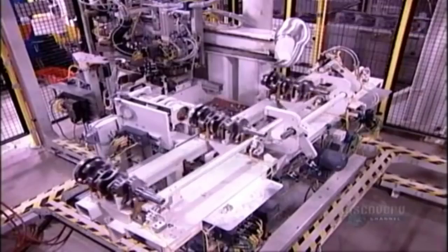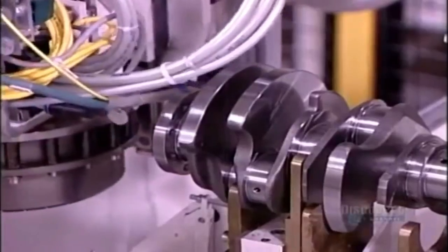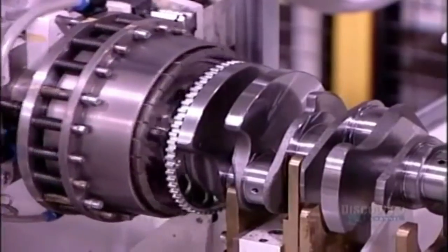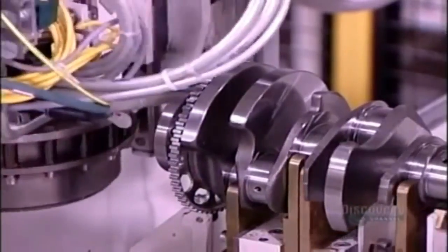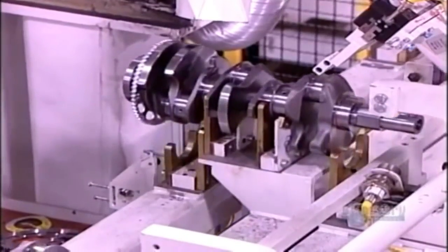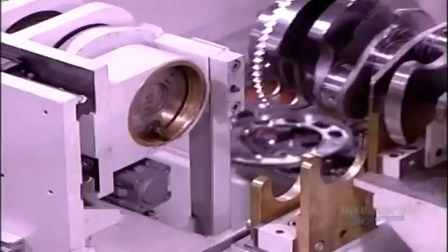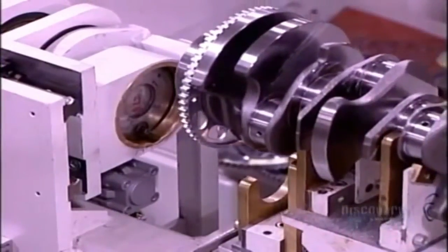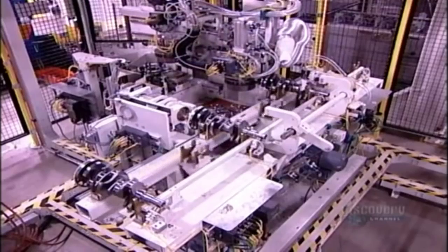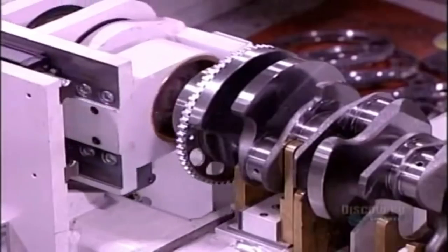They install a steel disc with teeth called the reluctor ring. They heat it and press it onto the crankshaft. As it cools, it shrinks to a tight fit. This ring helps time the combustion cycle. As it spins, its teeth pass in front of a sensor which reads the crankshaft's position and tells the engine to fire the spark plugs at precisely the right moment.